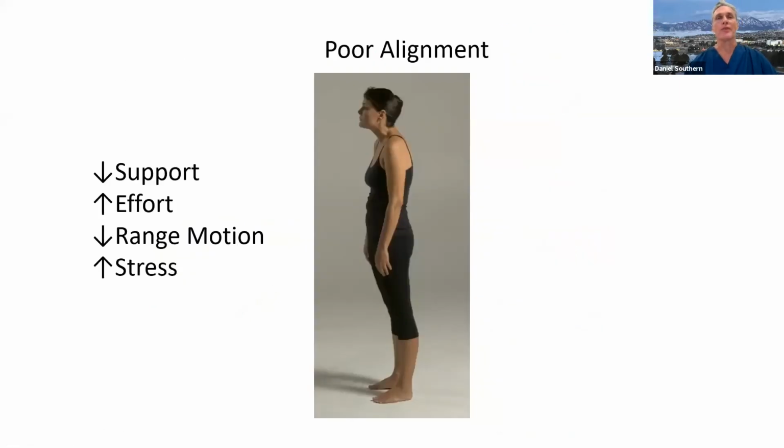Poor alignment in any joint decreases the support that's inherent in that joint. It increases the effort required to support yourself through that joint. It decreases the range of motion of the joint, and it increases stresses in the joint. Here is an illustration of poor alignment in the entire body. In addition to looking very poorly, it results in injury.